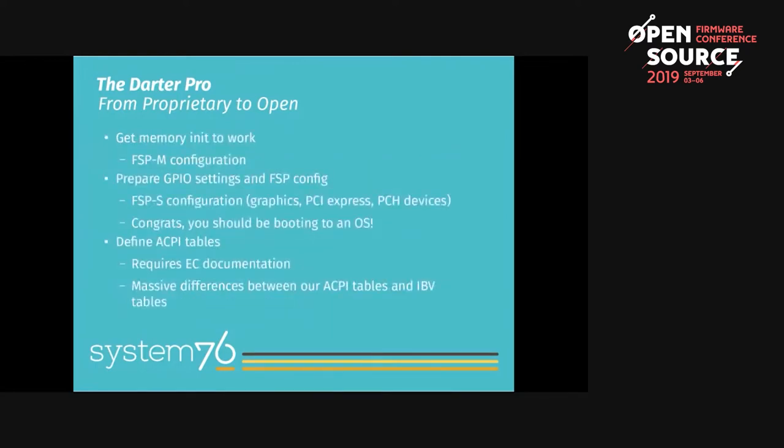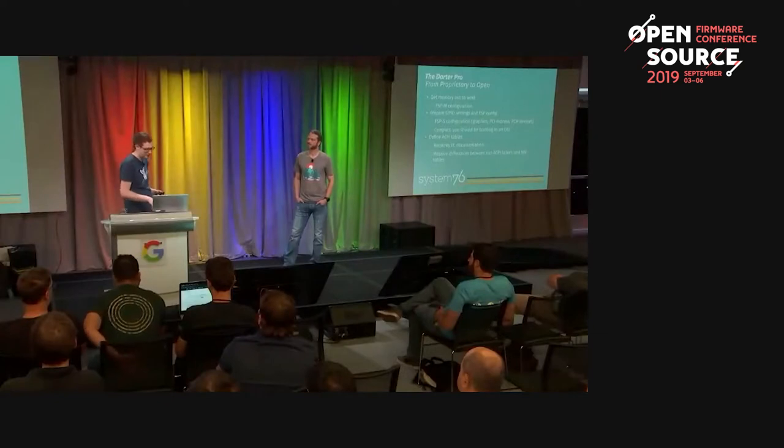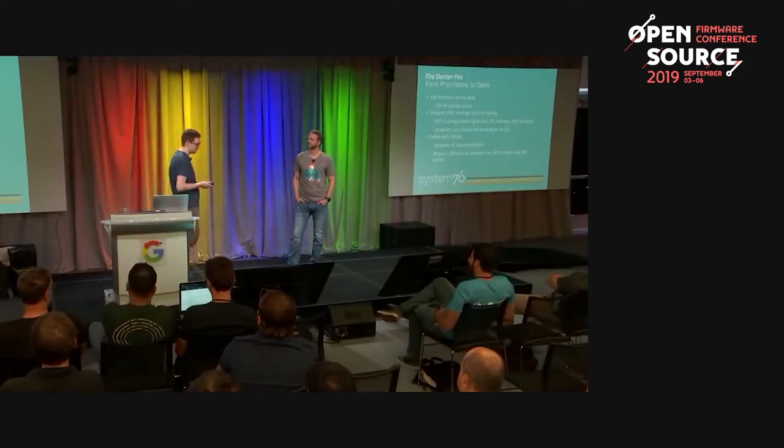So now that we have that, we try to get memory init to work. Currently, the FSP-M provides memory init on this model. That's a closed source binary from Intel. It's actually source available. If you're a partner, you can ask for source code. You're not allowed to distribute it. It has a very restrictive license. You use the settings for things like the resistors that are connected to the memory bus, and the way that the bytes are mapped, to get the system to initialize memory.